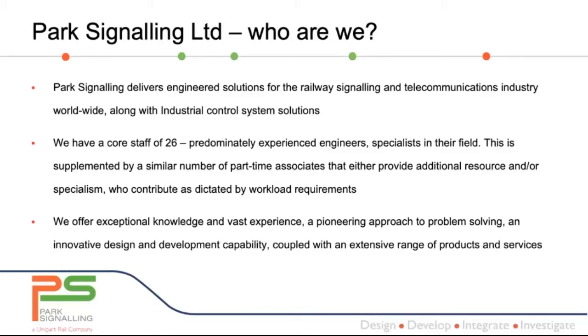We like to think we have a pioneering approach to problem solving. We like to come up with innovative design and develop systems and solutions across the industry to really help you get the most out of your signalling systems there.